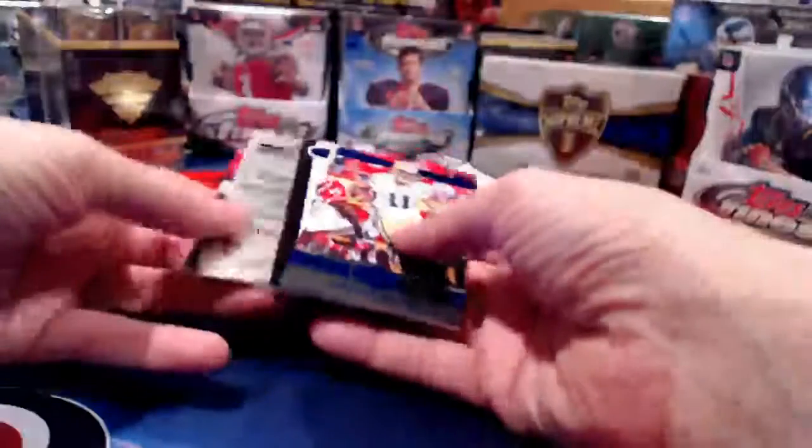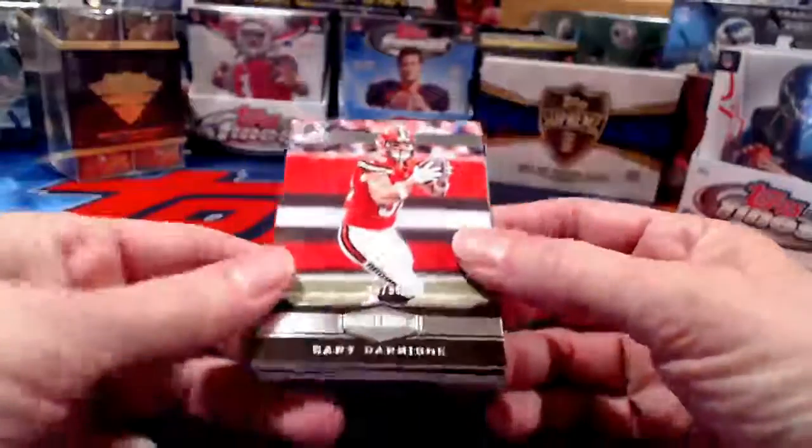And we've got just again one pack in this box as well. Everything tonight is quick, short breaks. We don't have anything that's very long tonight.